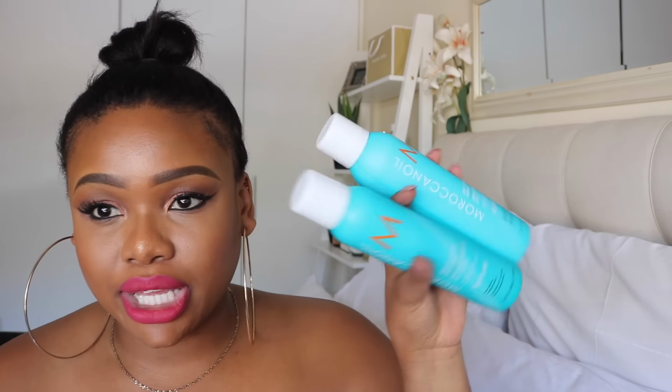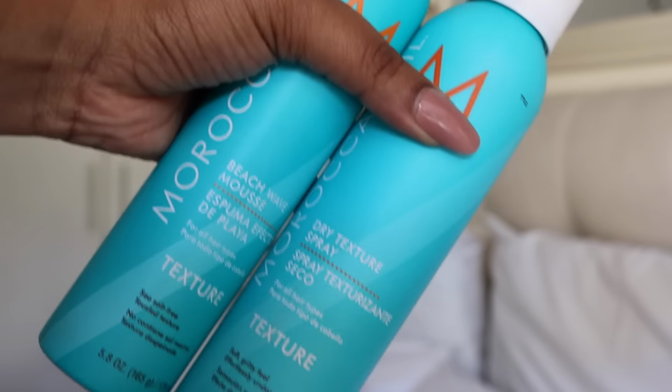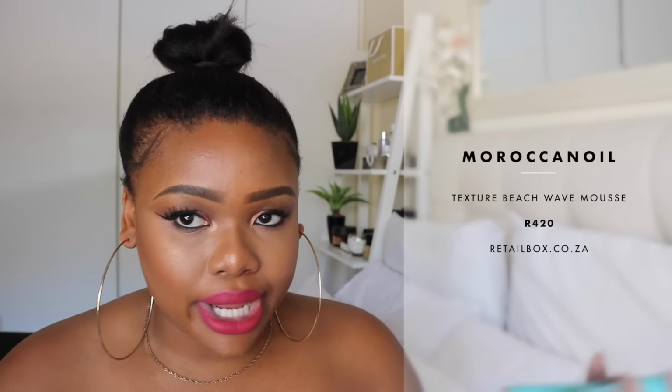For hair, right now my hair is in its natural state, well, relaxed, but I don't have any extensions in or anything like that. I went to this MOROCCANOIL event a few weeks ago, where we got to play around with the dry texture range, which is for all hair types. They said you could use this on relaxed hair or natural hair, which I don't know yet. But I'm looking forward to using this on a deep wave wig or extensions. I think this would just be so amazing.